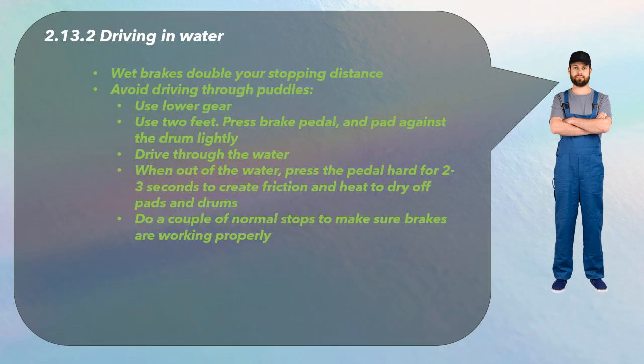Driving in water. Wet brakes double your stopping distance. Avoid driving through puddles, however, if you need to, then follow these steps. Use a lower gear. Use 2 feet. Press the brake pedal and pat against the drum lightly with 1 foot while pressing the accelerator with the other foot. Drive through the water. When out of the water, press the brake pedal hard for 2 to 3 seconds to create friction and heat to dry off pads and drums. And then do a couple of normal stops to make sure brakes are working properly.